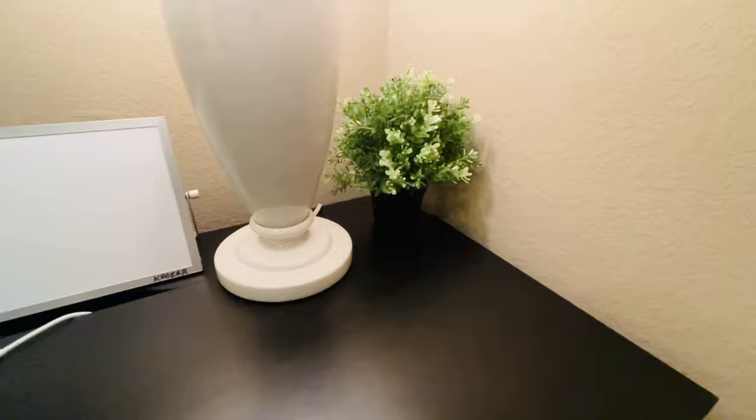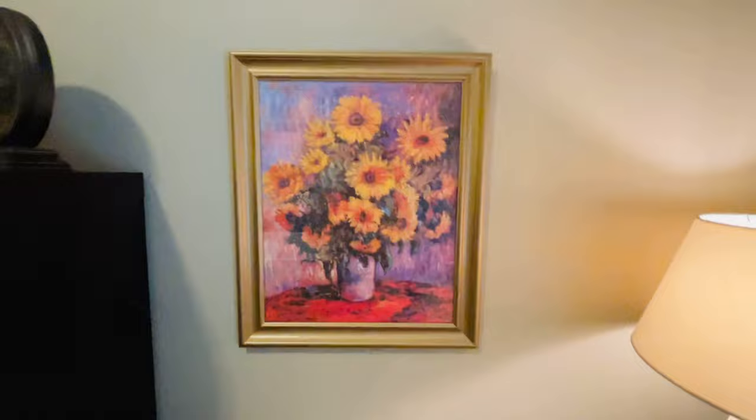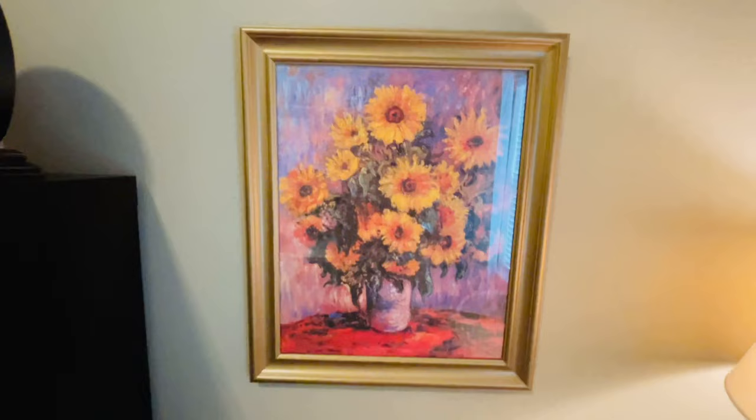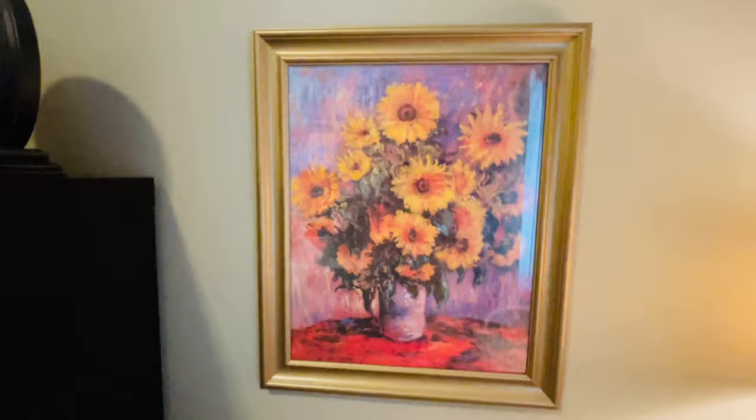This is my little IKEA plant. It was real cheap. I think it was $5 or $6, but I liked it for some reason. And this Monet, I actually had this up in my art classroom too. I took it home. I bought it, but I didn't want to leave this one there because I liked it, and also as a memory too, for when I taught, because I used to use this piece when we talked about Monet. So all memories.